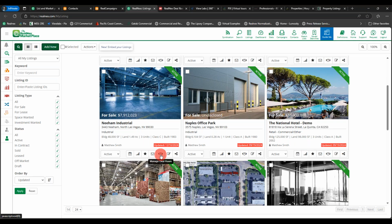To create any one of these campaigns is super easy. Now, you're going to see this little handshake icon, which is manage deal rooms. And I'll come back to that in a little bit. But once your listing is in here, now we can convert that into an email campaign within seconds.